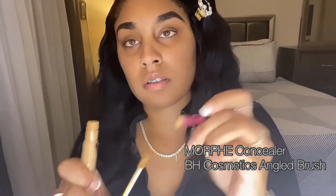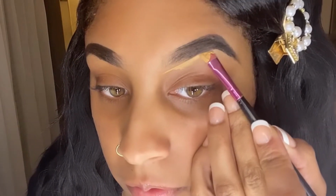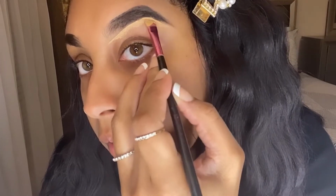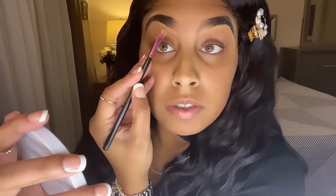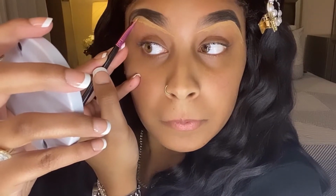Take the concealer, and I'm just gonna outline underneath it. Follow your natural curve. You're gonna do the same thing on the other side. Another trick I like to use whenever I'm putting concealer under my eyebrow is to lift my eyebrows up a bit, and that makes a more precise line. So I'm just gonna finish it. My eyebrows are up, and it helps you out when you're doing your concealer, and it makes them more sharp.